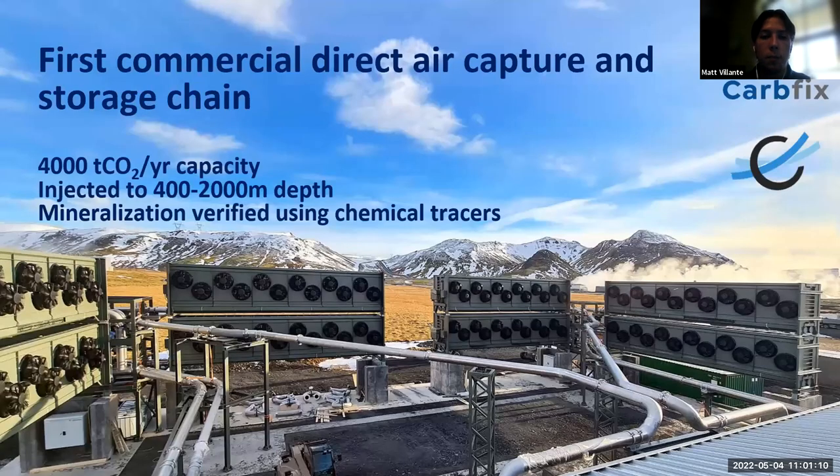So as I mentioned earlier, in the last 3 years, CarbFix has partnered with Climeworks to start the first commercial direct air capture and storage chain. And so far, the capacity of this project is about 4,000 tons of CO2 per year. That CO2 is injected to about 400 to 2,000 meters depth, depending on the injection well that is used. And this, again, has been verified using chemical tracers and monitoring methods that CarbFix has perfected over the last 10 years. So these giant fans are basically exactly what they look like. They suck CO2 directly out of the air, where it's then piped through these pipelines and to the injection well that we saw in one of the earlier images, where it can be sent into the ground and permanently stored.